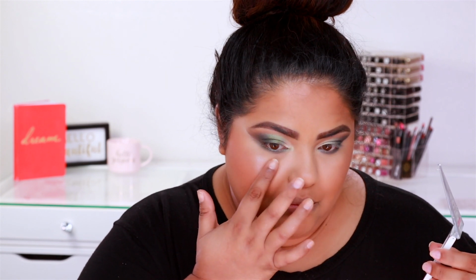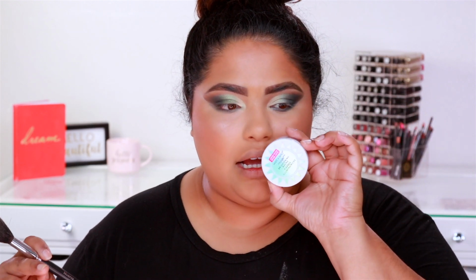So you could blend it a little bit more. It melts directly into your skin. I also have these illuminating rocks.